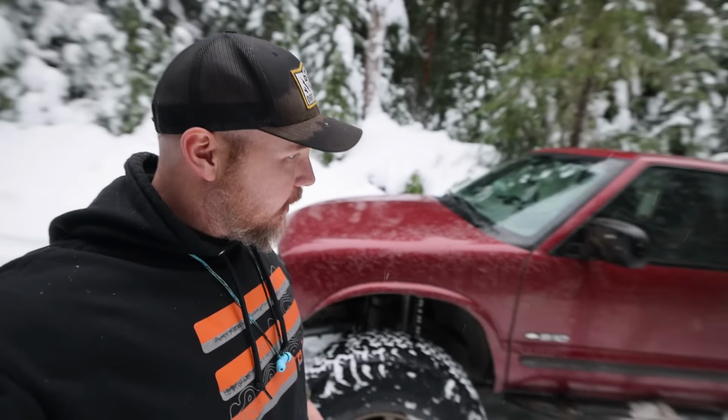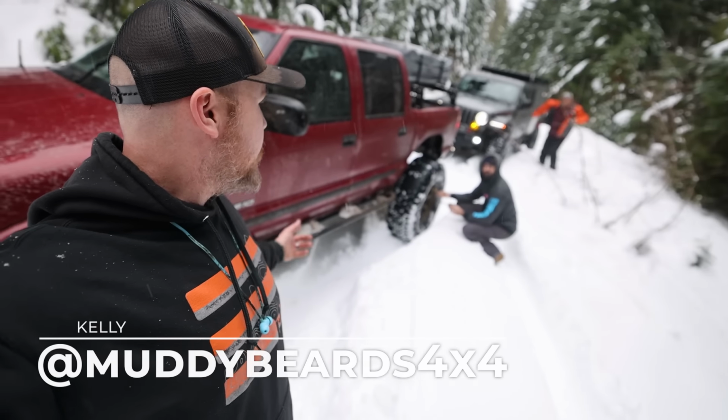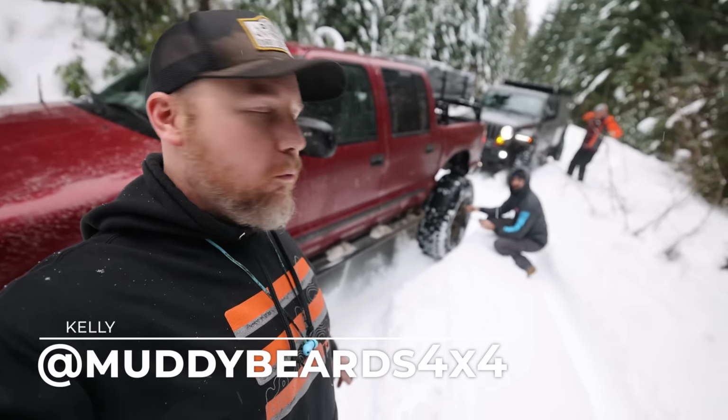It's really good snow, like really good snow. But I need to go lower. What are you going to, Kelly? Probably 4 or 5. And what'd you say this weighs? You just weighed it with no gear? 5440. I'm guessing I'm around 3200. So that obviously explains the difference in pressures. I'm gonna go down to like 2 in the rear, 3 in the front.